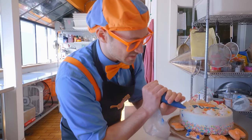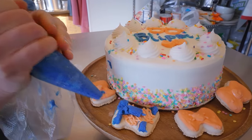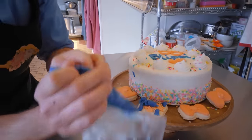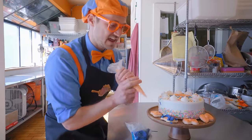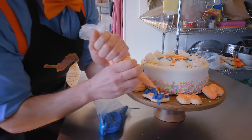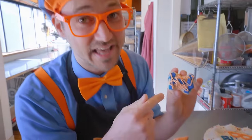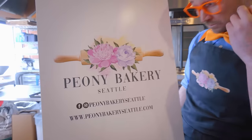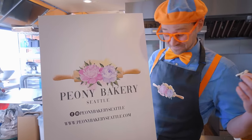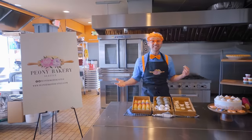I'm gonna do another big blob. Yeah, a blue. Oh, I will just finish that all the way across there. And then I'll put some orange on top of that. Wow. Now, does that look tasty? Or does that look tasty? Yum! These are so tasty!